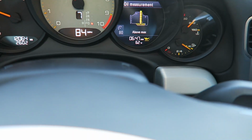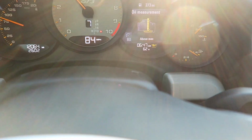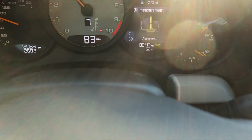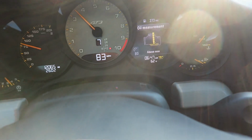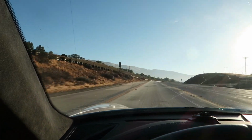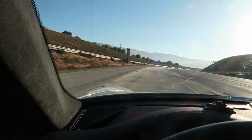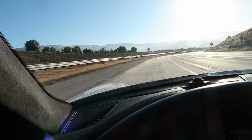Alright, so it says right there, oil pressure above max, which is not good. Although when I first saw it, it looks like it's low, but as you can see, it says above max. So we'll go ahead and fix that today at Willow Springs. We'll just burn off a couple quarts of oil, hitting redline, 9,000. Let's go.